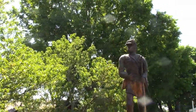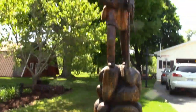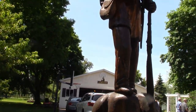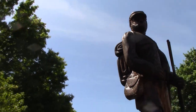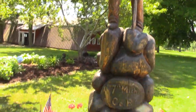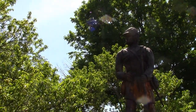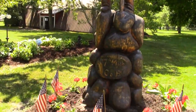A soldier. Look at that. 7th Michigan. That is beautiful. It's got all the flags around it. And I'm thinking, that's not bronze. It looks bronze, but it's actually wood. It's a wood carving. That is beautiful. And I wonder if the person that made this also made the ones in town, right up in their main square. I'll show that later. That is awesome.